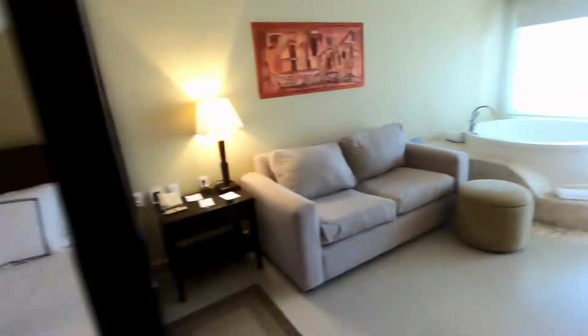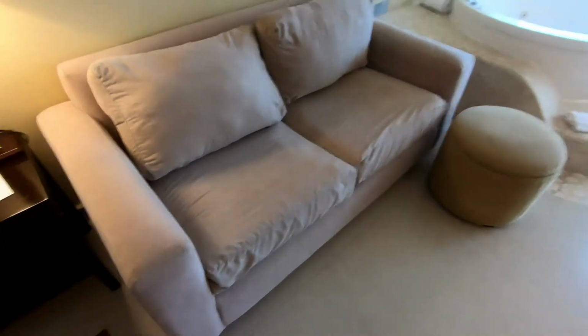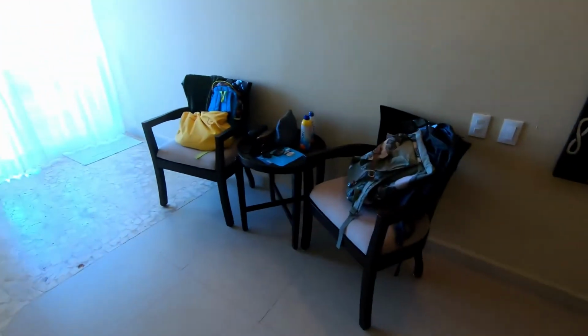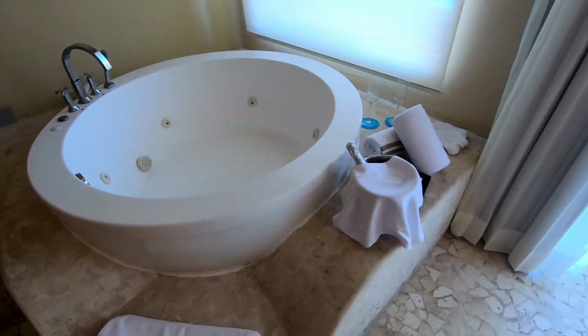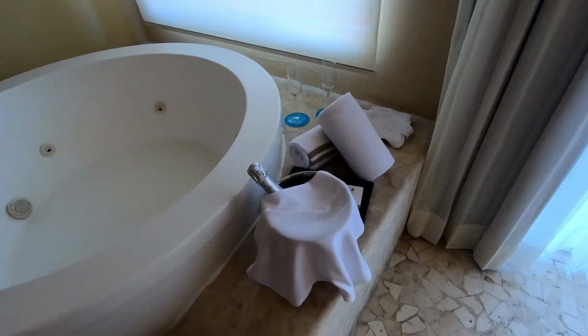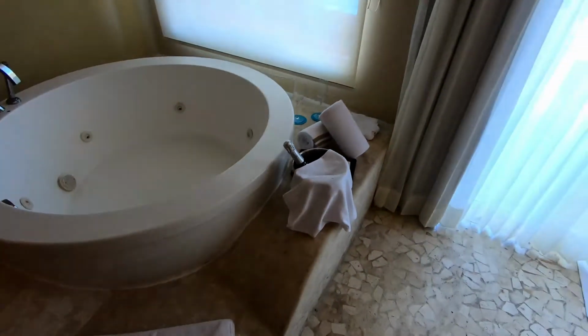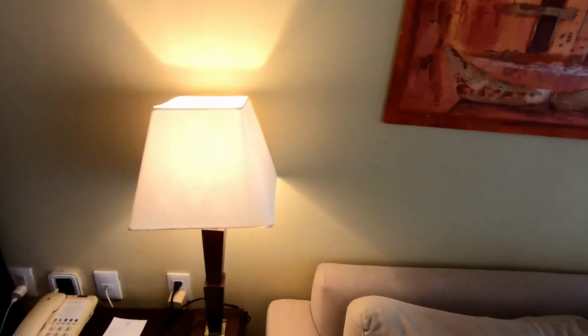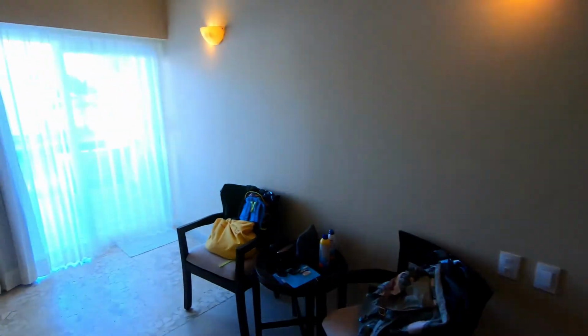All right, so you also have this seating area, and it pulls out to be a bed, a couple other seats here, and then we do have a hot tub in this area. And one of the really nice things that they did is they gave us a bottle of champagne when we first checked in, which is really, really nice. Now, as far as noise goes, the noise is basically non-existent. The walls are really, really thick concrete, so we haven't heard anybody else at all.